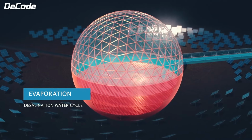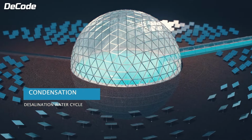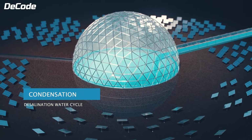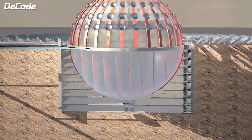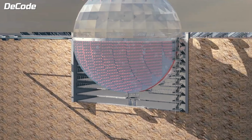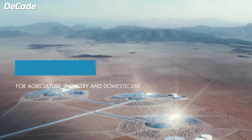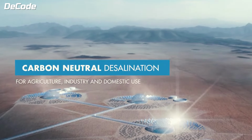Through this process, less brine waste is produced compared to reverse osmosis, making it more environmentally friendly. This is particularly important for inland areas where brine disposal is a challenge. These systems can be scaled to meet different needs, from small, portable units for remote areas to large plants for urban water supplies.